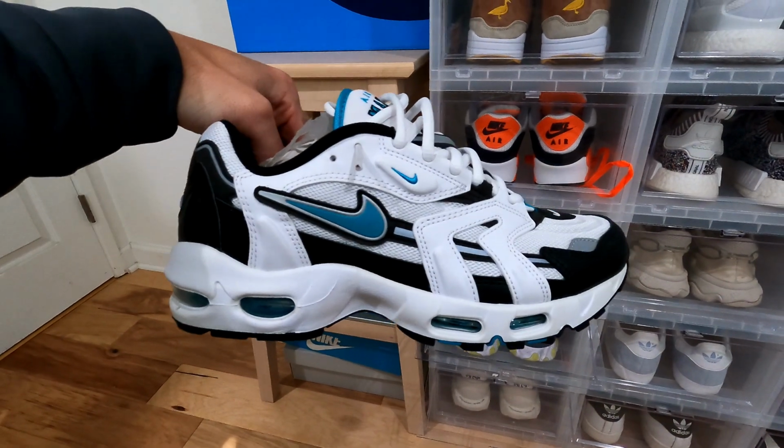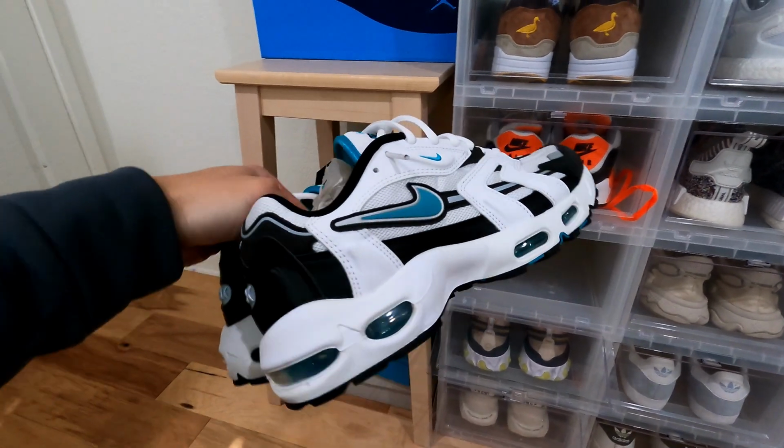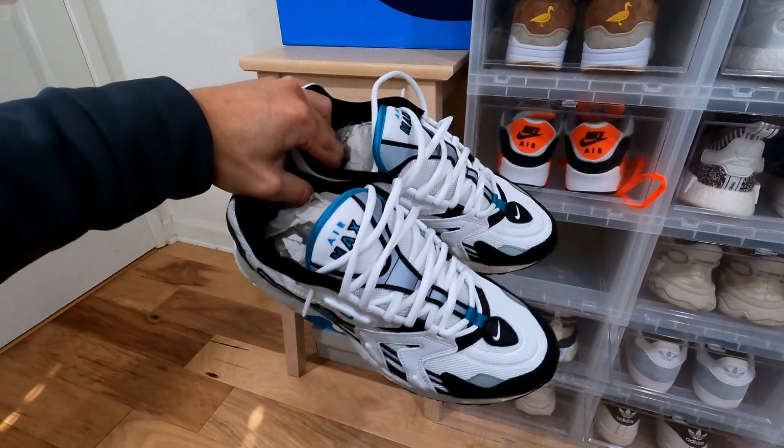Here are the Air Max 98 2s. Very chunky, but actually these are surprisingly comfortable too.